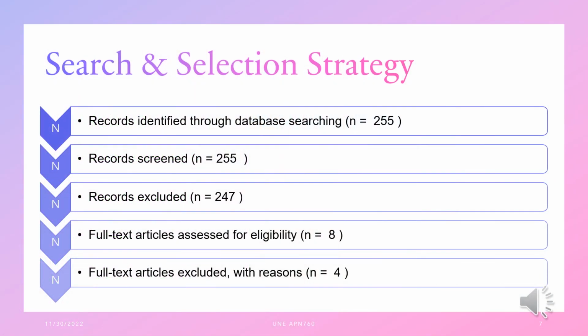I used a search and selection strategy that used key search terms. I searched two databases, PubMed Central and CINAHL. I came up with 255 articles. I screened 255. I excluded 247, and I had 8 that were assessed for eligibility. I excluded 4 with reasons that I will write about in my manuscript. If you're interested in reading the manuscript, it will be available. And I'll tell you on the next 2 slides what the inclusion and the exclusion criteria was.